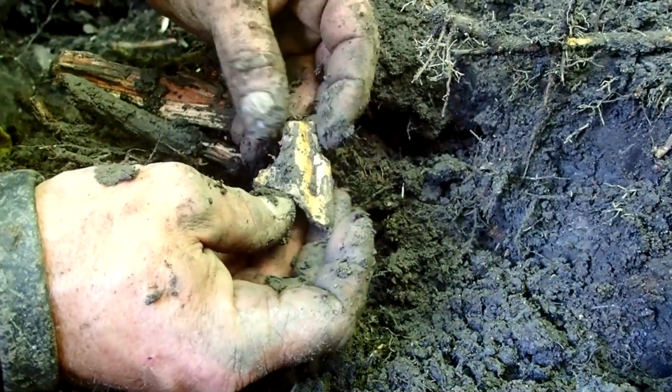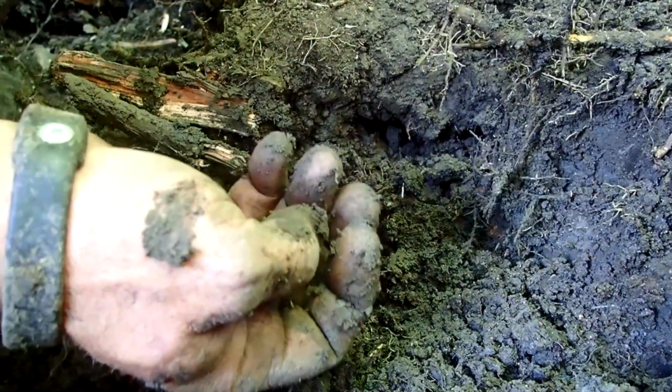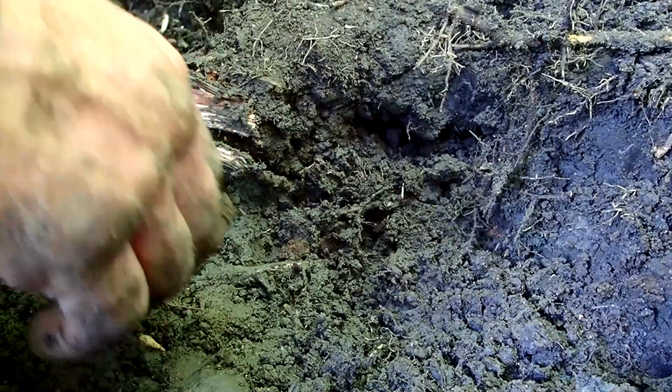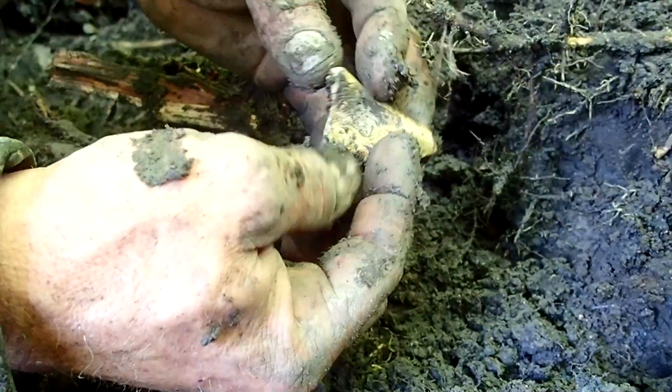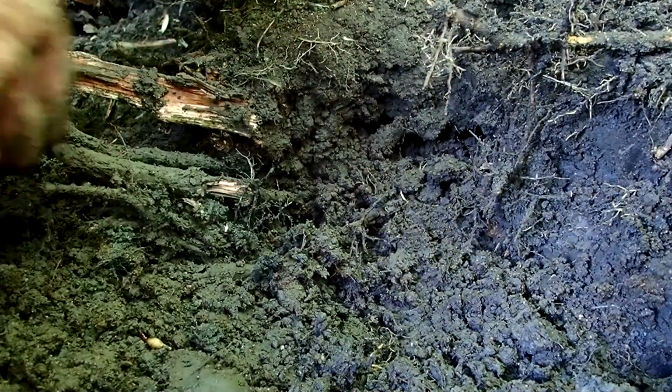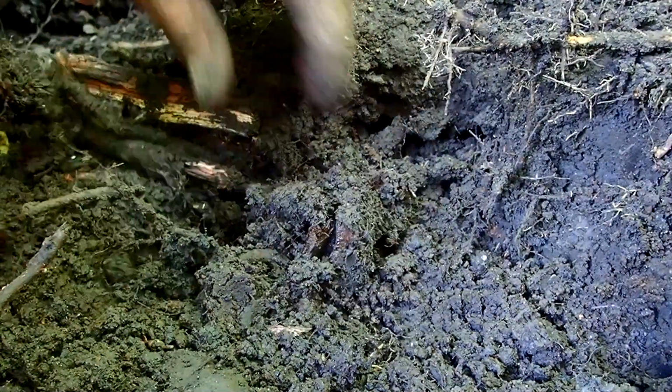What is this? It's probably part of the handle. Let's see if there's more. Yep, there's more. Another piece. It's crazy, isn't it? Already found so many pieces in this garden.